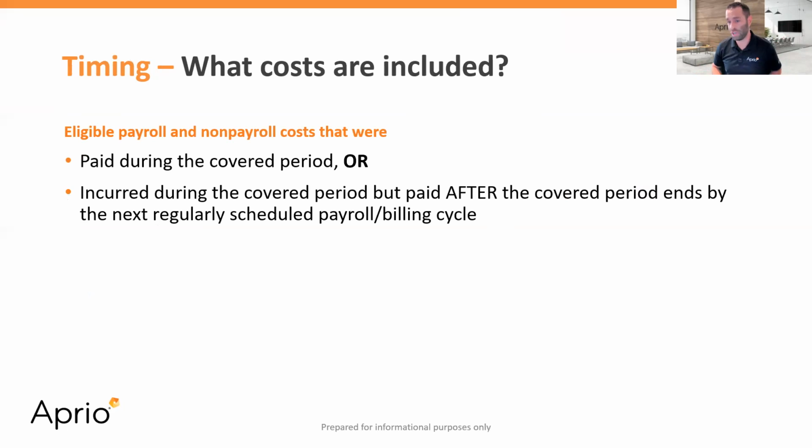Tom, the other thing to consider with covered costs, and I think we head this one off right in the beginning, which is extremely important as we're thinking about the covered period, is the timing of those associated costs. When do they need to be paid? When do they need to be incurred in order to be eligible? Can you talk us through this one a little bit?